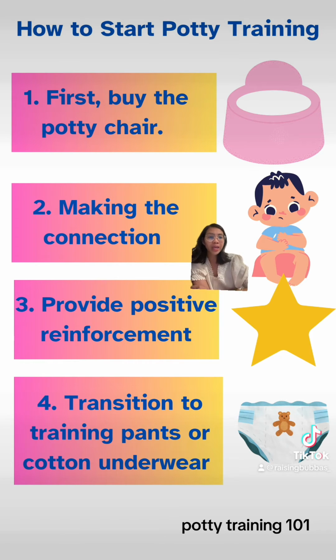Then third week is the attempting to build a routine. It is advisable to let them sit on the potty about 10 to 15 minutes after meals. Micturition and gastrocolic reflexes, which are the cause of peeing and bowel movement urges after meals, are triggered 10 to 15 minutes after consumption of food.